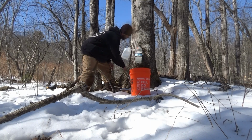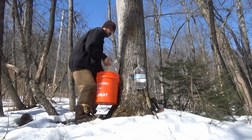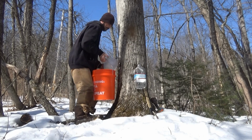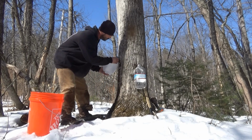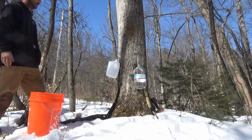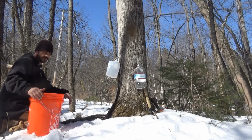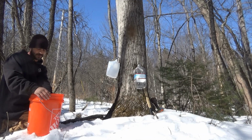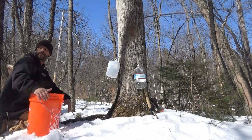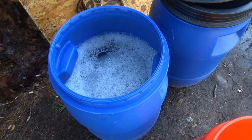That one's still like a thick block of ice there, but got quite a bit out of it. I got 1 more over here that's chock full. Dripping good. So we got a few more to check. I'm, I don't know, more than halfway full on this 5-gallon bucket. So we already got 5 gallons. So doing pretty good. Another 2.5, 3 gallons to add to that. Just about up to the handles again.